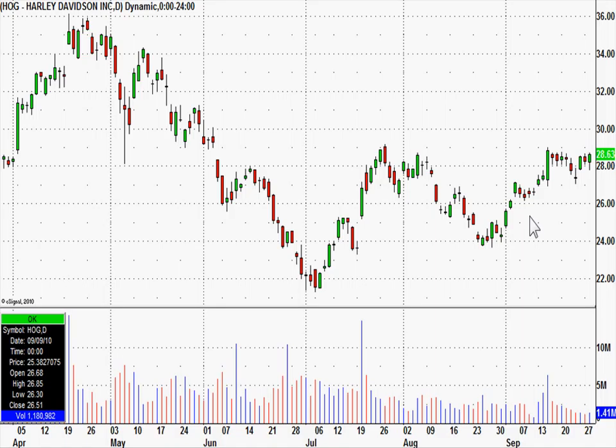You've heard us use the term stacked catalysts before. We have that in Harley Davidson HOG. Again, 28.71, 29.01, and 29.18, and we could get a nice breakout. So those three catalysts. When we put these picks out, we're always doing it on the assumption that we're going to get an open somewhere near where it closed. That's important to understand. I can't go over every possible scenario, how it might open.